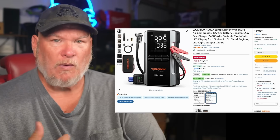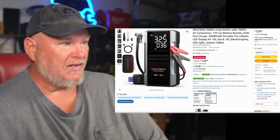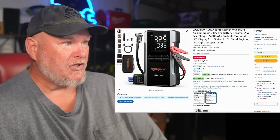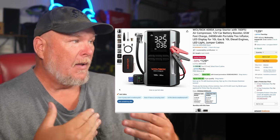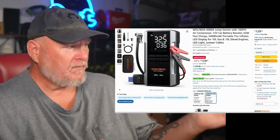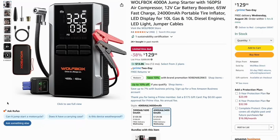So this is one area where I would make the exception on it. Wolfbox, they make top tier, good quality stuff. 4,000 amp jump starter. You're getting basically the same jump starter and the inflator all built into one. Get the carrying case, all the bits, everything else there, and you're getting all of that now for $130. All right, that's a pretty smart deal there.